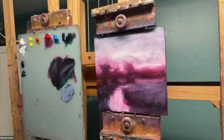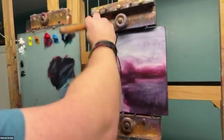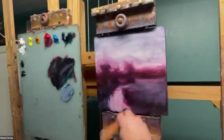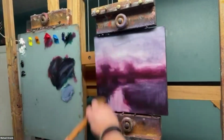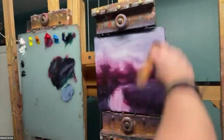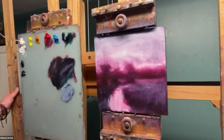All right, so you guys can see how I would do an underpainting really quickly, laid in my big shapes. And by using hopefully these reds and purples a little more, they'll look a little more unified. If I did it with the real warm earthy colors or Indian yellows, or even the bright red, which could work, it would be a little harder to unify it, meaning it looks splotchier.